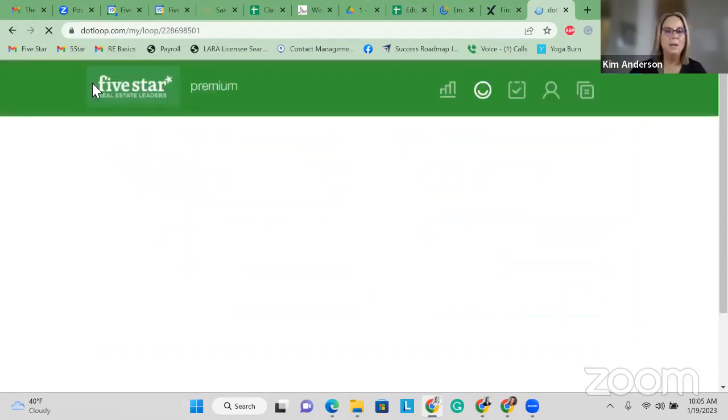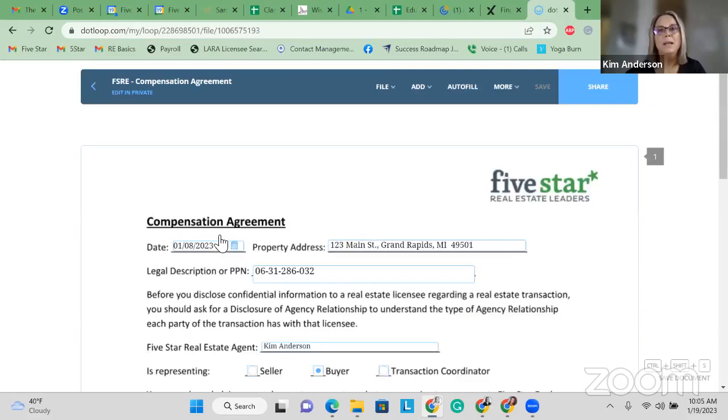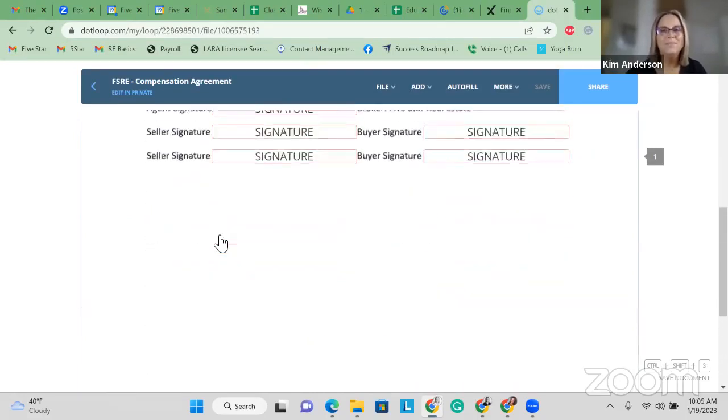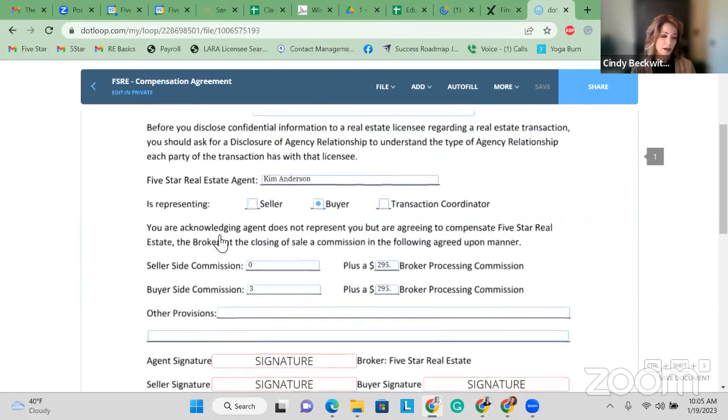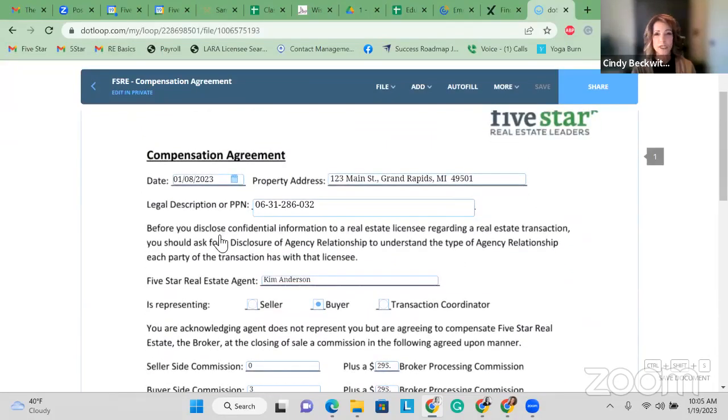So pretty straightforward. A lot of us are familiar with this form, so we're going to move on to the next one. Cindy, this is the five-star compensation agreement. What is that, and when do we use it? You want to do that, especially if you're charging a broker the five-star admin fee, the $295. For example, I had a listing and was writing an offer for a client that came through that.